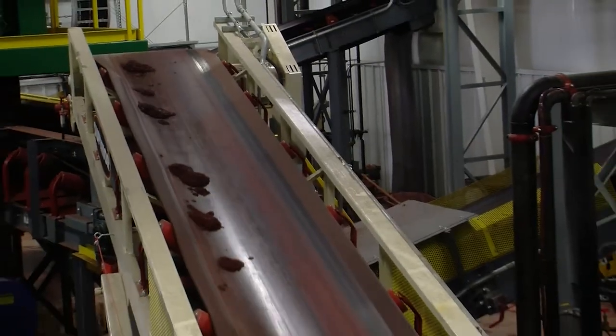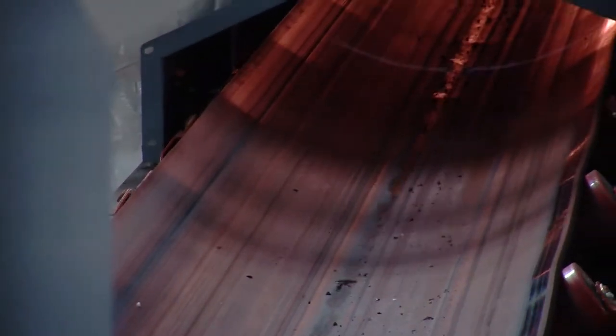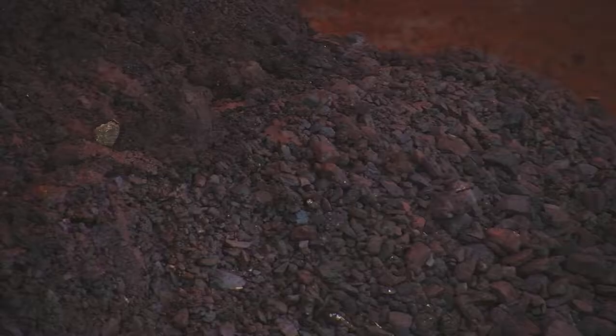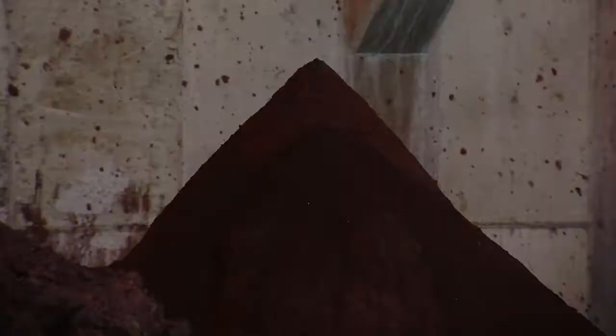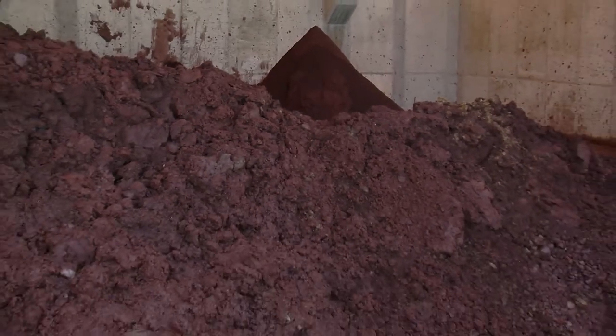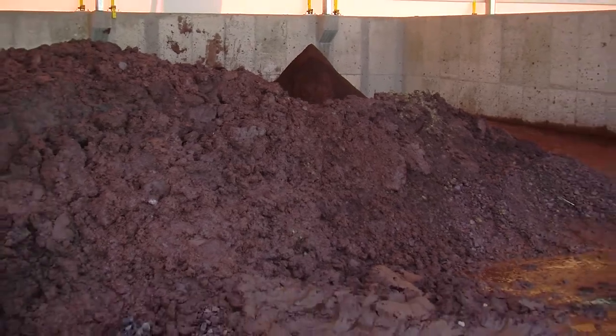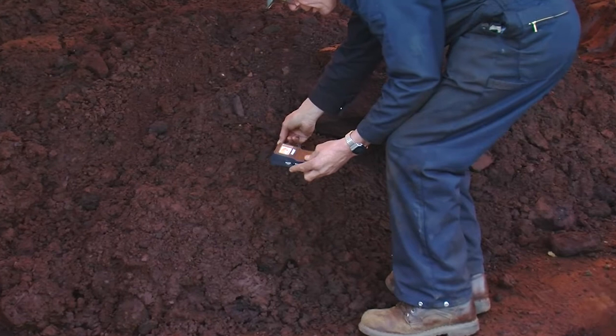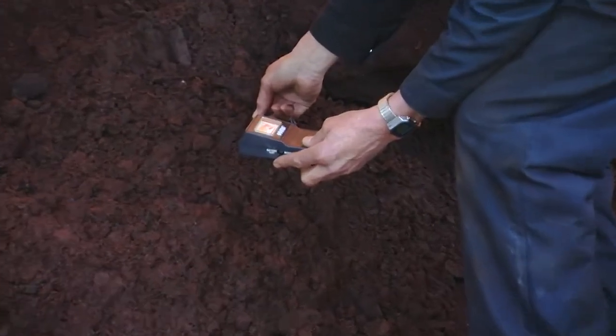The conveyor belts drop the finished material inside this building that is covered and protected from the weather. The ore is a wet mixture of manganese, iron, and silica that will be processed to separate each of the three elements. We make sure the ore material is still wet to reduce any dust. Moisture levels are carefully monitored, and on average the moisture content has been 20%.